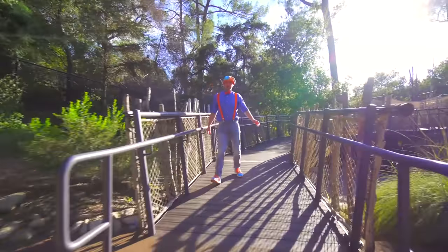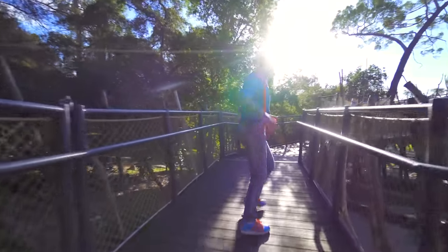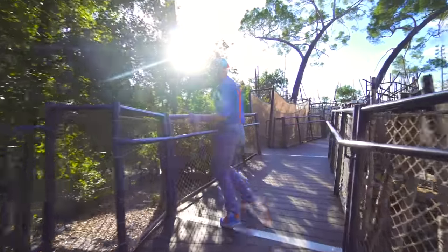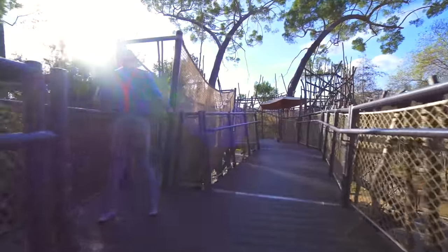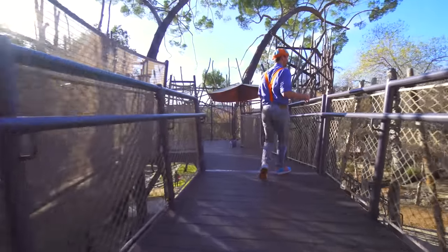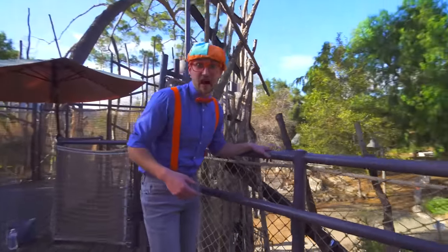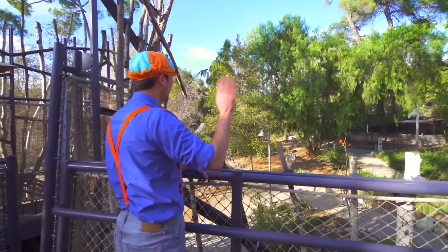Wow! This is a path above the ground! Whoa! We're really high in the air right now. Ooh, check this out! Whoa! We're gonna have to go over here. So as you can see, we are really high in the air. See? Oh, hello!